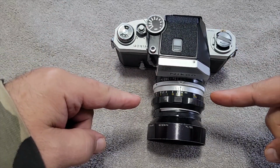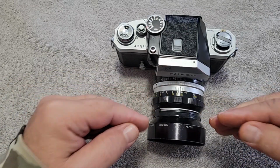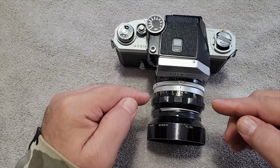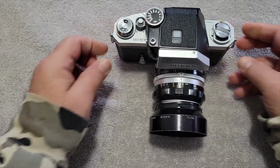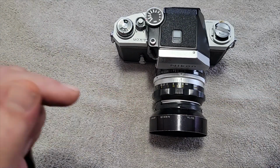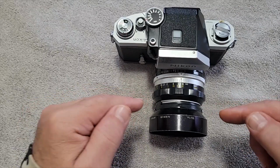Right here, we're looking at it right here. This is not the HC, which is the multi-coated glass that came out later with the same optics but just multi-coated. This is the trendsetter. This is the table that everybody had to come up to. This was the press lens, news gathering, whatever you want to call it. This lens right here is the standard for 50 millimeter lenses that are even made today.